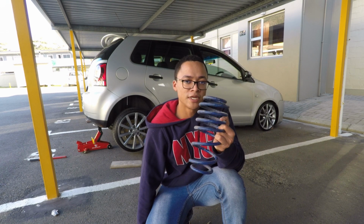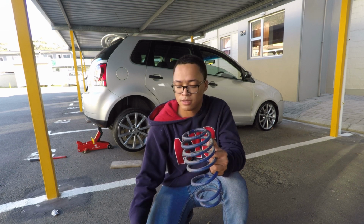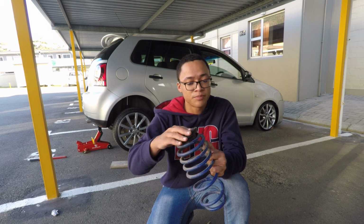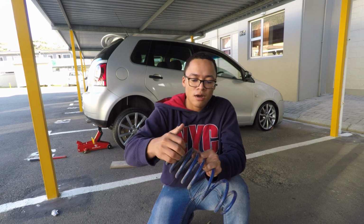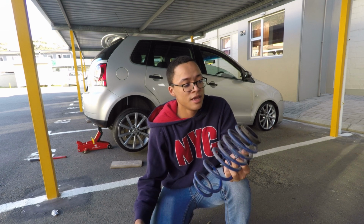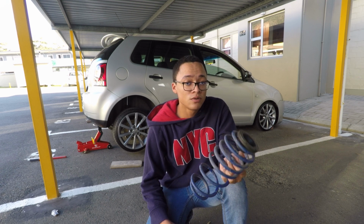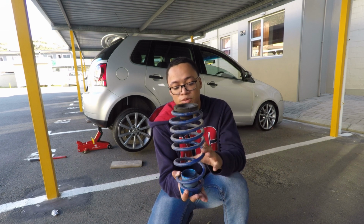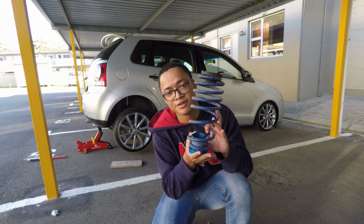This is how I would have normally run it, just the spring at the back. Then I got stopped, and then I put the rubber in to give it a bit of lift. So then it was like this. Then I got stopped again, and I was told it was too low. So now I'm gonna put this in, and this is how it's gonna be. So hopefully this is enough.